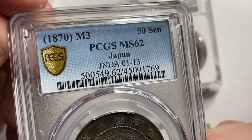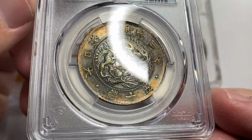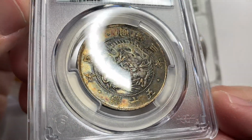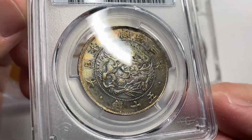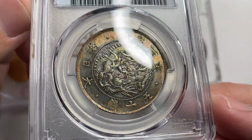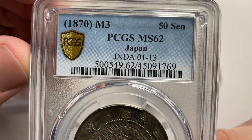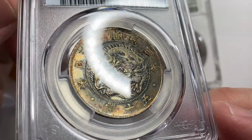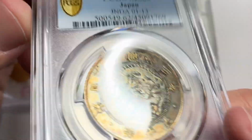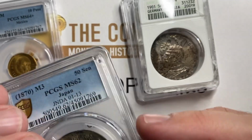MS62. I think that's a little bit tough on it, although it looks like there's a lot of these coins in high grade. Mint state coins, there's over 600, almost 700 graded by PCGS if I looked that up right. So it's not super rare even if you get it in higher grade. I don't think there's a big difference in price between 62s and 63s and 64s, unless you get a gem coin. But a neat coin, probably still worth at least, I think, a couple hundred dollars.